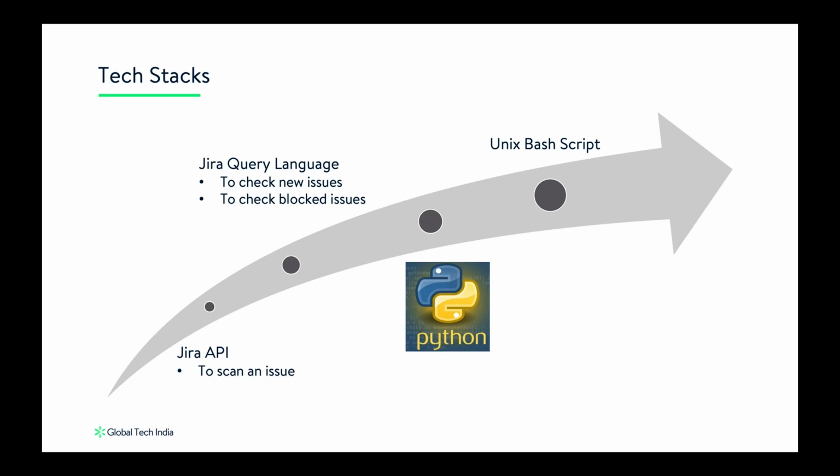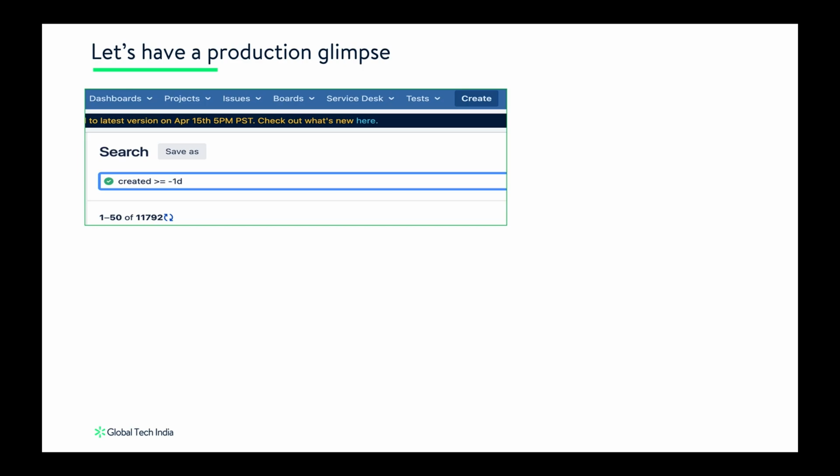Talking about the technical stack, we are using the Jira API and Jira Query Language to monitor the board. The entire logic is written in the Python programming language. Unix is used for fine-tuning and scheduling. Let's have a look at the production screenshots.